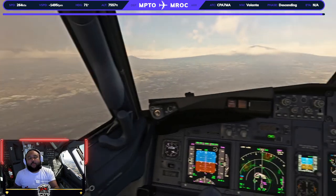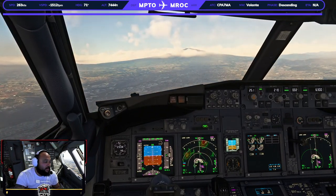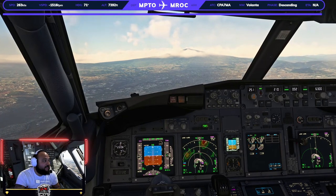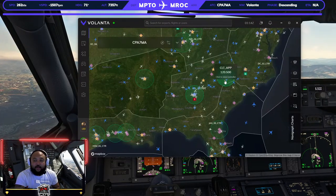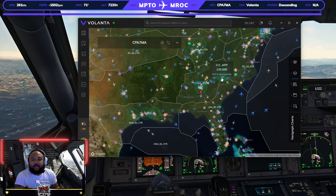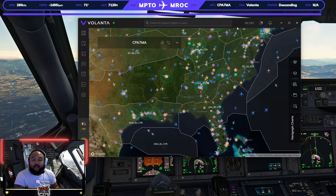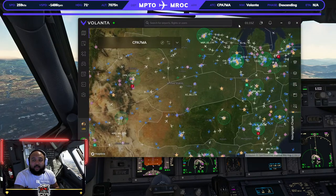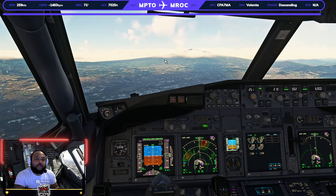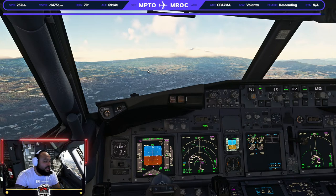Simming 100% helps, especially when you get on Vatsim. That's the live ATC, so all these are controllers. Charlotte's up, Atlanta Center. You can get on and literally talk to Charlotte Approach, all that stuff. And if you get a good controller, you wouldn't know the difference between them and a real controller.